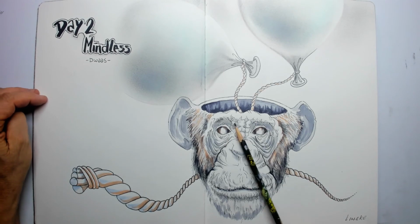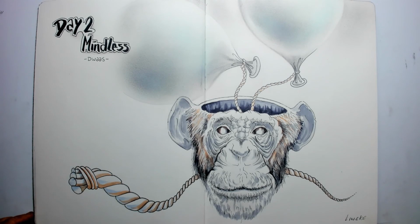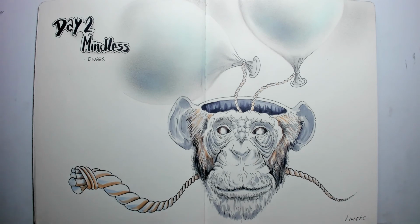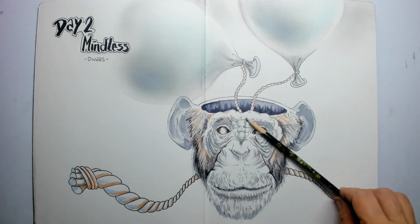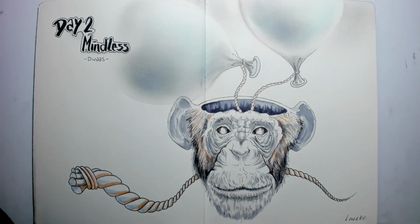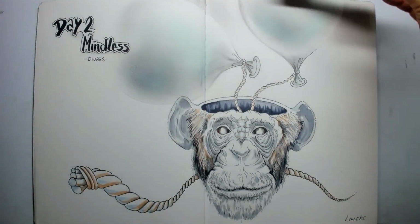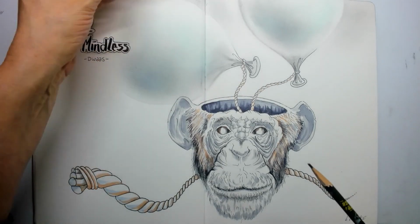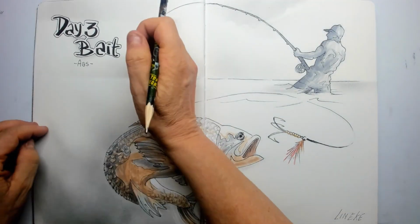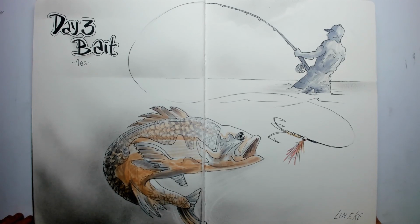And I chose a monkey here. They are often used in experiments, and I do not like it. It's a negative interaction of humans with animals. So I made a little bit of a statement here, and his skull is sawed open. And these balloons were done with the dry brush technique. So I simply put a little bit of ink and or oil paint and then brush it in to get that soft feel. Day 3 was bait, and bait, of course, then I have to think of fisherman.